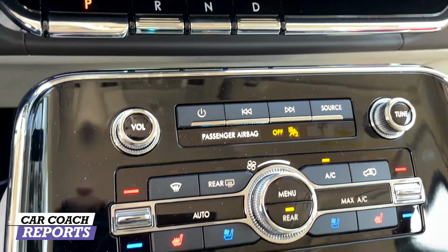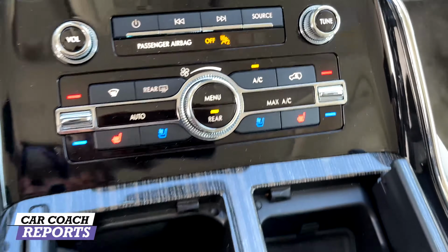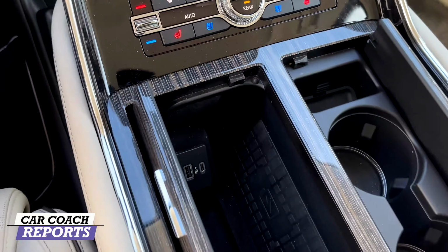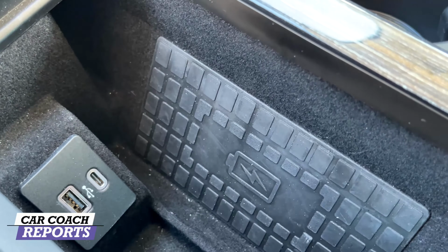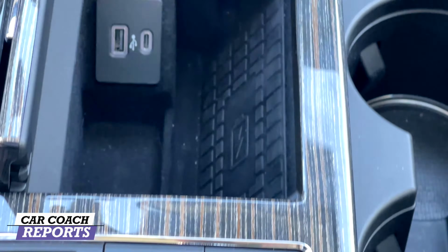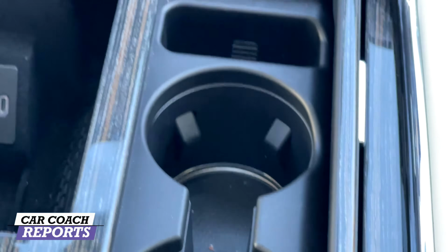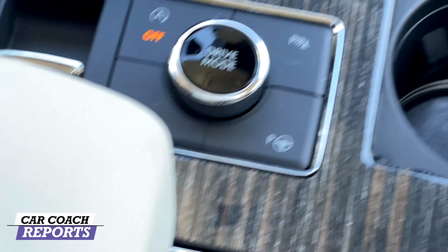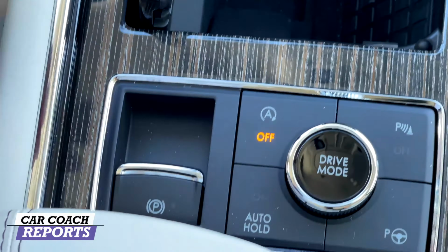Coming down more into the center screen here, again, you've got your heated seats, air conditioned seats, everything's laid out nicely. Your storage is not bad. You've got a Bluetooth charging compartment here, 2 cup holders, and then your drive mode select button. You have a wireless charger in this compartment with your USB hookups, your cup holders, and then over here you have your drive select modes. You can turn your automatic start and stop off, and you've got your park sensor controls, your parking brake.